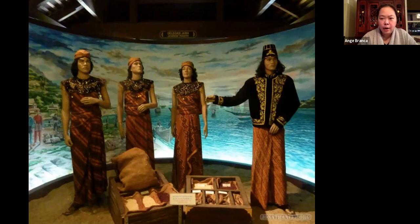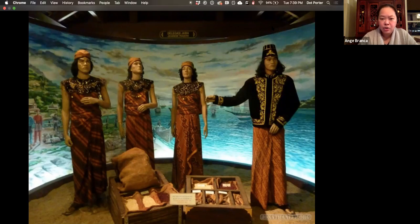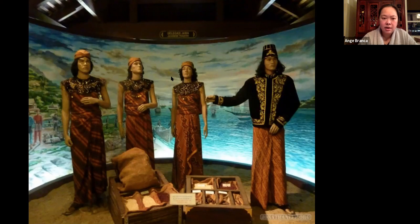And therefore, in the 1400s, when China discovered this, in the next slide, by the way, the pictures you will see in the next few slides are from the Museum of the Port of Malacca. It depicts the life during that period between the 1400s and the 1500s. This picture here is the locals. This was actually the costume museum part of it, and this is what the locals used to wear during that time. They were trading spices within the islands and using Malacca as the hub.